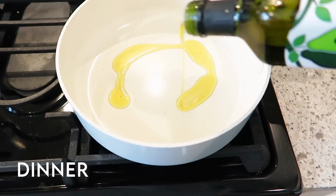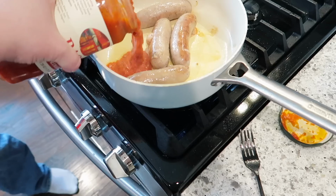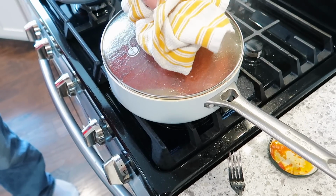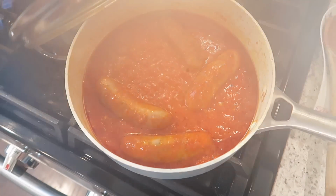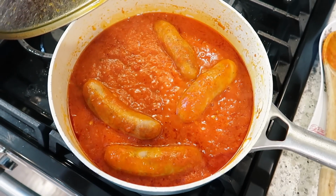So for dinner tonight, I'm going to make some spaghetti. I'm starting out with some Rao's pasta sauce. You can get this on Thrive Market. It's a really good price. If you've never tried this before, it is an awesome marinara sauce. It's the best tasting jarred marinara sauce I have ever tried.